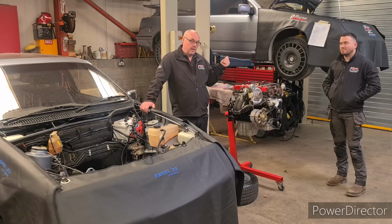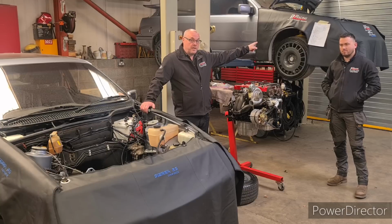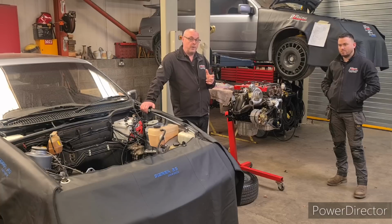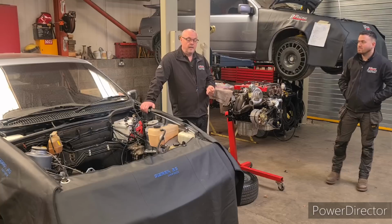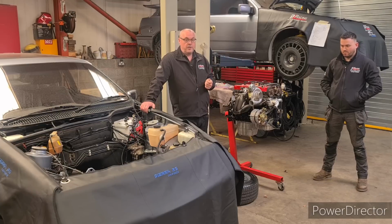One thing I forgot about was the car that you see on the ramp behind us. We mentioned it in last week's video. Quite a comprehensive list, as you can probably see, that Steve's done on the wing there. Basically, this car is coming as a modified car, a beautiful car. The customer bought it because it was such a nice car and wants us to put it back to standard. So Steve's done a big long list of what we think needs changing.